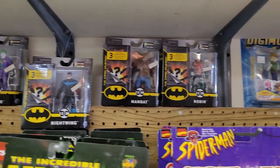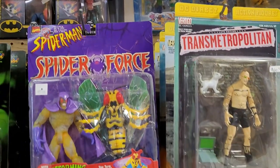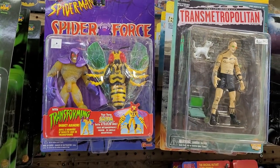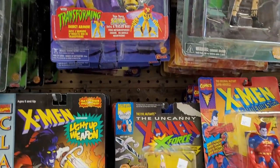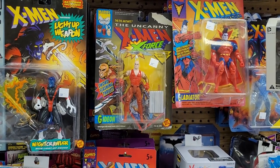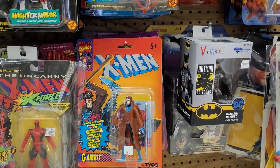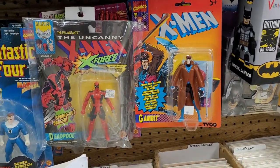I don't think I ever had any of these little Batmans, though. Or that Batman DC version. I don't recognize the packaging on that. Spider-Force transforming. Very cool. Some more X-Men figures down here below. That Nightcrawler's decent. Oh, I like this Gambit as well.